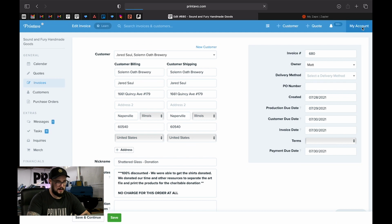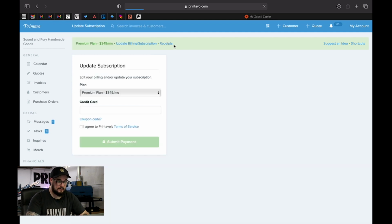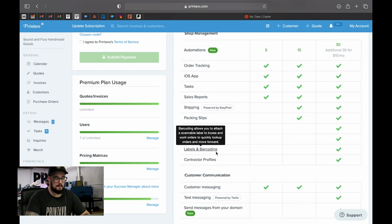All right, let's go back to my account, update billing subscription. We're gonna go right back to that matrix that showed us what the differences were between the different tiers that you can have. So back here, that's production file upload. Next is labels and barcoding. So with labels and barcoding, we can actually print out an actual box label that has all the relevant information on the box, including a QR code.